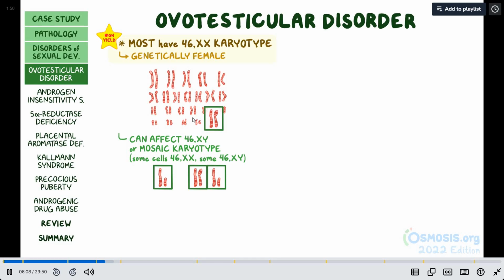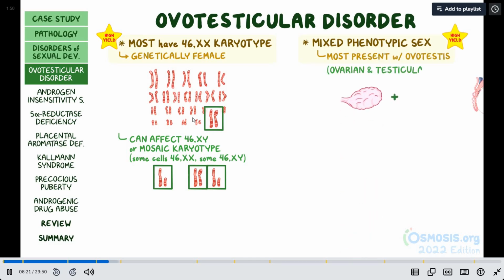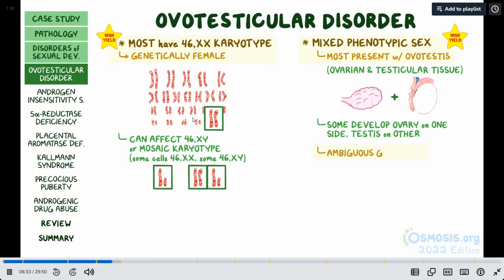Now, as the name suggests, individuals with ovotesticular disorder have a mixed phenotypic sex. Most affected individuals present with ovotestis, which is a gonad made up of a combination of ovarian and testicular tissue. On the other hand, some affected individuals may develop an ovary on one side and testis on the other. In addition, individuals with ovotesticular disorder usually have ambiguous genitalia, meaning that the appearance of their external genitalia isn't clearly male or female.